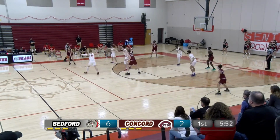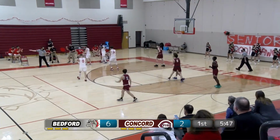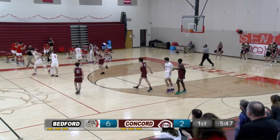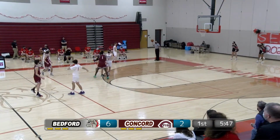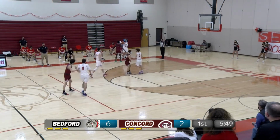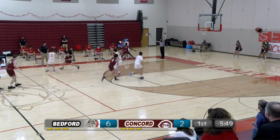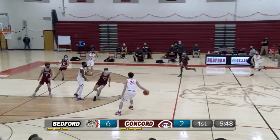Burke over to Brock in the top left. Not quite sure what he wants to do with it. Gets to Pinkoski. He's trapped and loses the ball out of bounds, so it'll go to Bedford. And that's where the pressure paid off. Kuleza, along with Kumbani, cutting off the Concord player, and all he could do was lose the ball out of bounds. O'Connell inbounds to Zimmerman, who brings it to the front court.